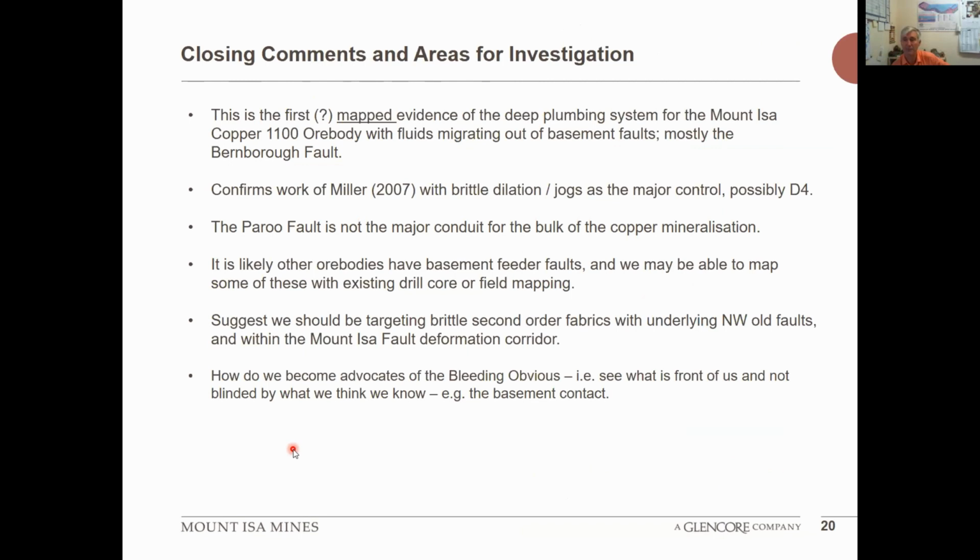Confirms the work of Miller with brittle dilation jogs as the major control. The Paroo is not the major conduit for the bulk of the copper mineralisation. The Southern 1100 has 60% of the ore, and it's likely there are other basement feeder faults like this under the mine, and Miller suggested as much as well. I think we should be targeting brittle second order fabrics with underlying northwest faults and within the Mount Isa fault deformation corridor. And the question is, how do we become advocates for the bleeding obvious and actually see what's in front of us?